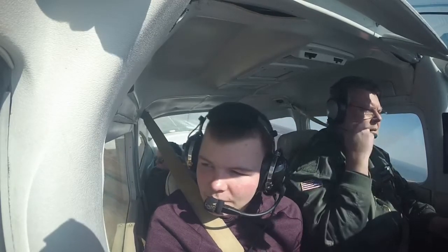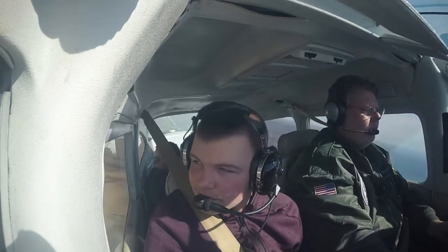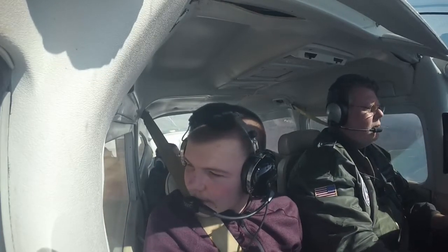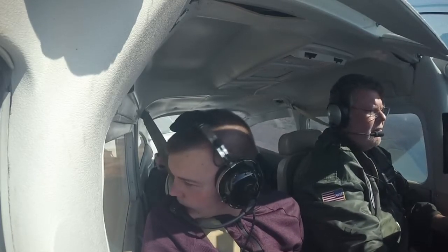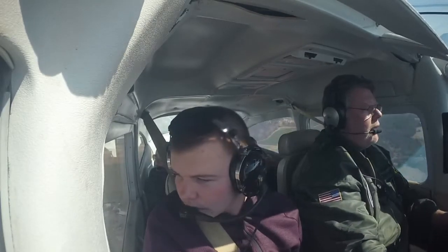Manassas Tower, Bonanza 72567 is 13 southeast, inbound landing west side of the house. November 72567, Manassas Tower, into the left downwind for runway 16 right. Left downwind for 16 right, Bonanza 567, roger. November 44 Sierra, contact departure 127.32, have a good one. Contact Potomac departure 127.32. Good day, see you in a couple.